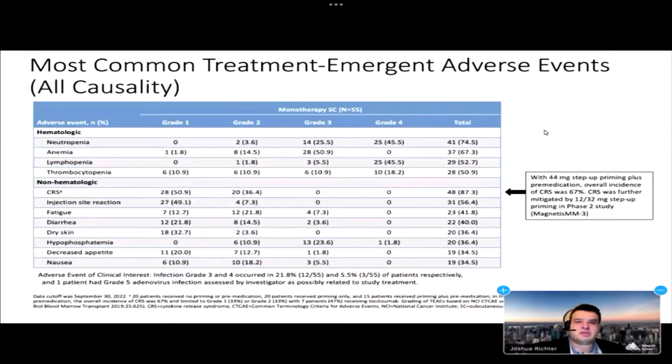There are a handful of small differences between elranatamab and teclistamab. Elranatamab has a shorter step-up dosing schedule, 5 days instead of 7 days. It is fixed dose, so as opposed to mg per kg dosing, it's a fixed dosing schedule, which makes pharmacy very happy. But other than that, in terms of efficacy and toxicity, the drugs are quite similar.